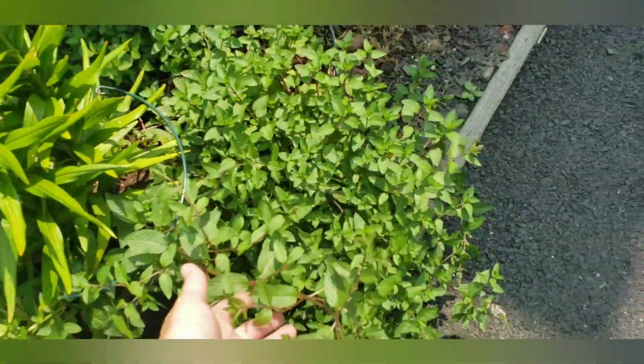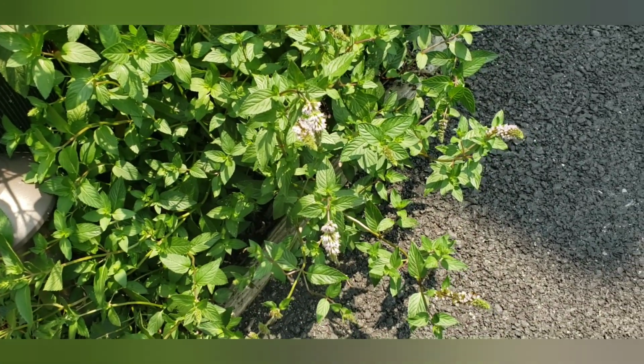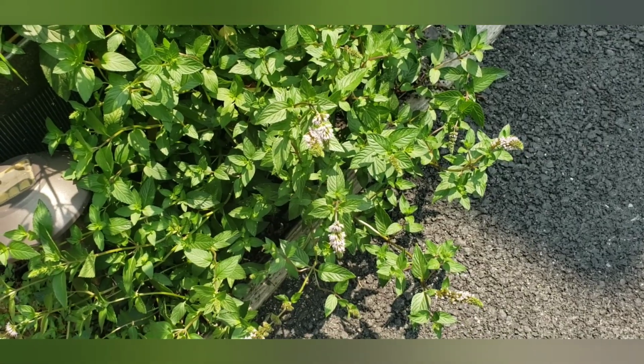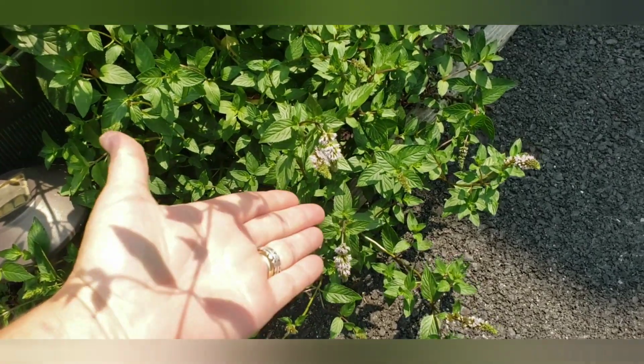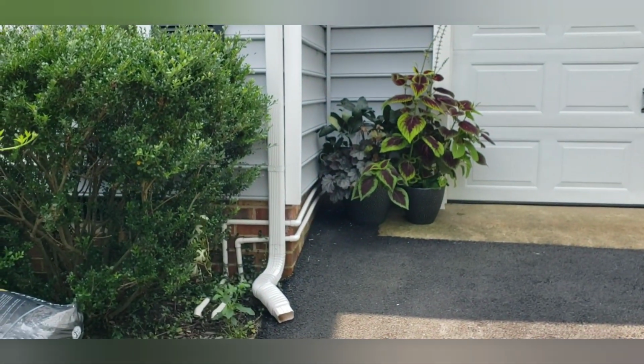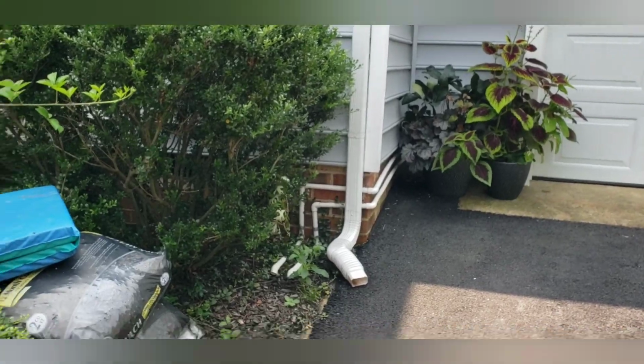And then I've got a container of chocolate mint. It is starting to flower, but I don't think it'll produce seeds because I thought this was a sterile plant and you had to actually buy the plant. But I'm letting it go just to see. That was in the last tour. I don't know if I showed you this time.